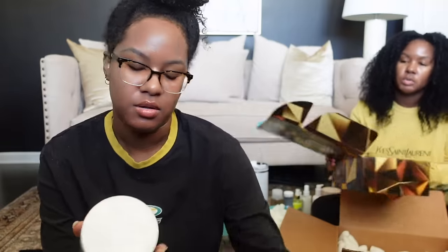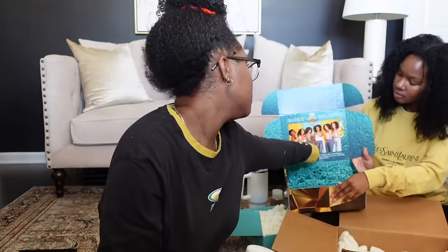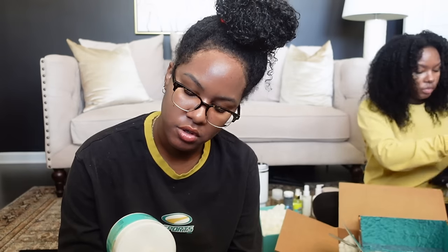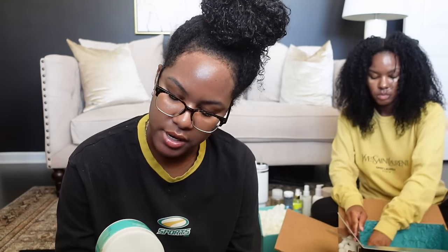Ooh, all the curls look pretty. I like, she has a Bantu knot set. I will eventually be doing a Bantu knot tutorial, because I haven't done Bantu knots in years, but I'm going to try one very soon over on the beauty channel, of course. Then we have the Creamy Curl Styler, great for twist outs, braid outs, and wash and goes.